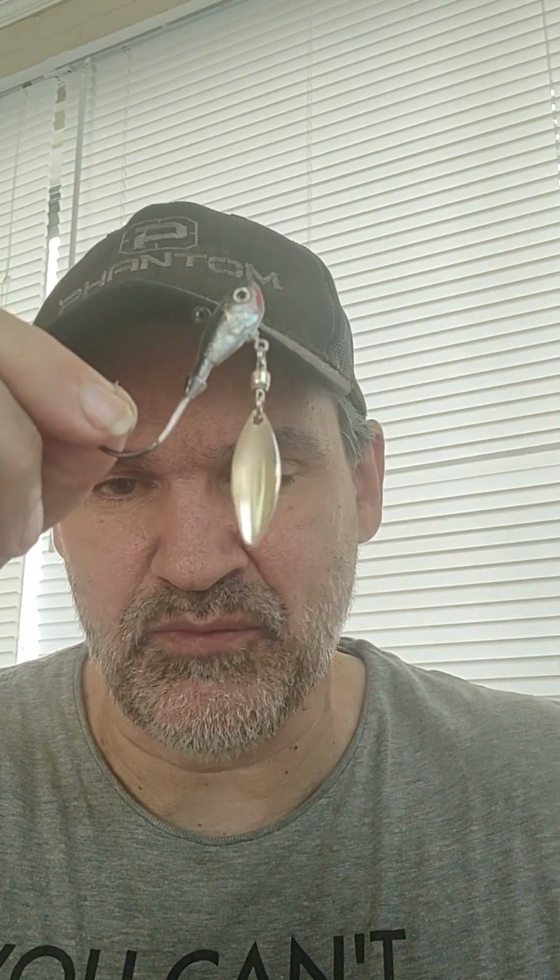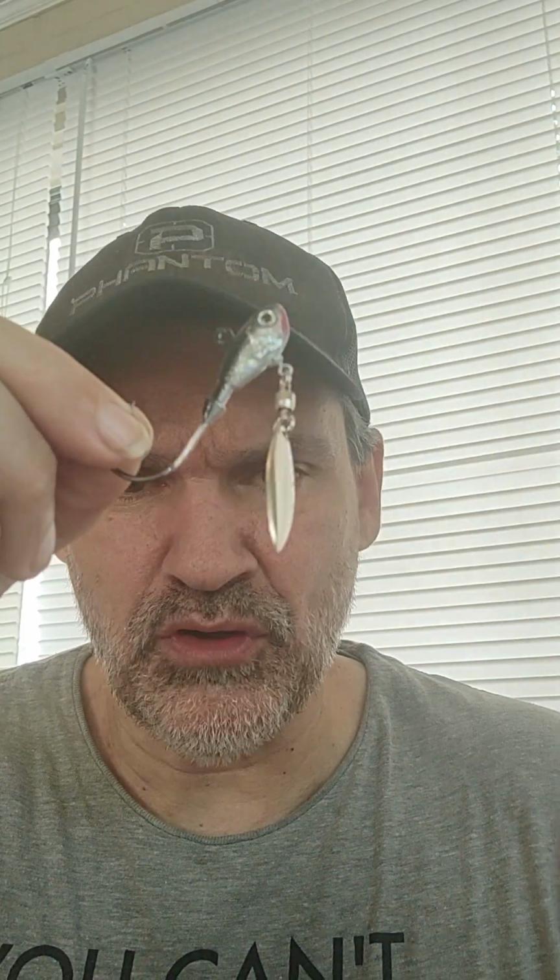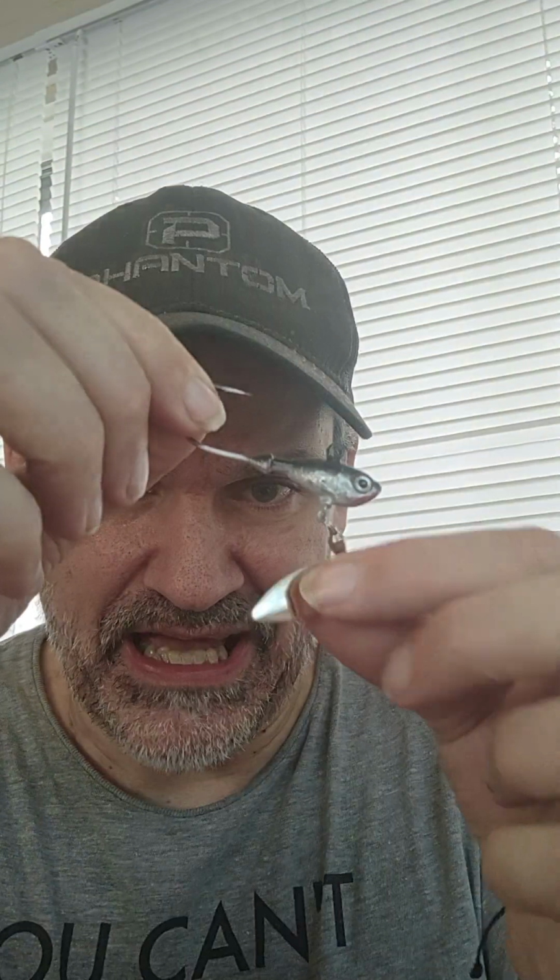You can put a paddle tail swim bait on it. You can invert the swim bait. You can put a fluke on it. You can put any number of things on it that you want, any kind of soft plastic. But the underspin with the flash is primarily, and is right now, the one that's catching a lot more fish than other than some finesse presentations.